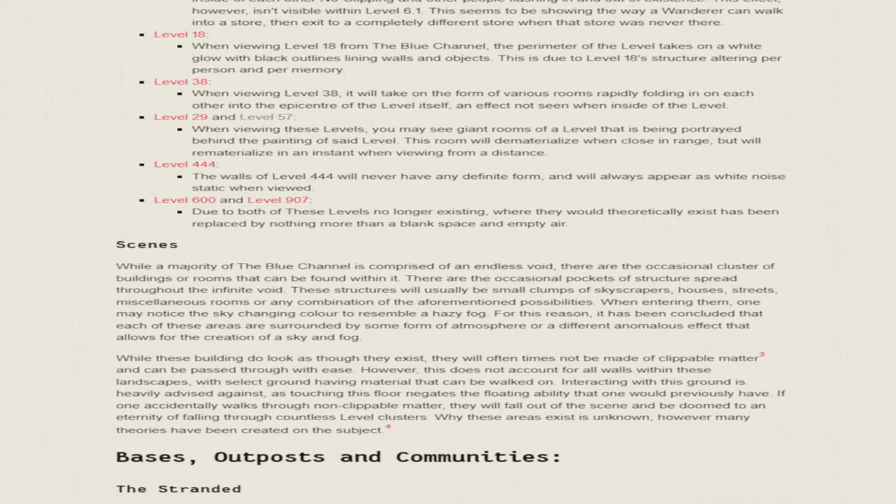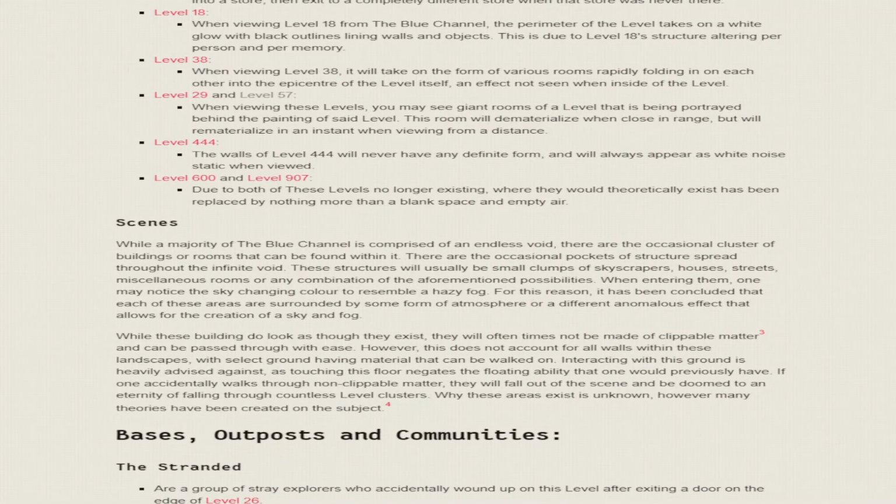Level 18. When viewing level 18 from the Blue Channel, the perimeter of the level takes on a white glow with black outlines lining walls and objects. This is due to level 18's structure altering per person and per memory.